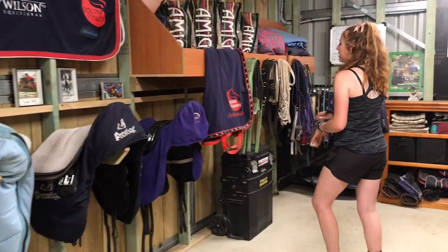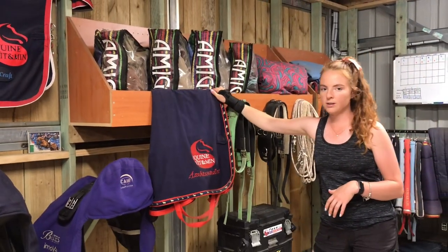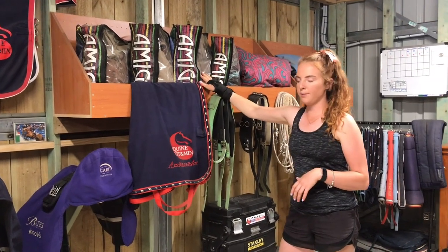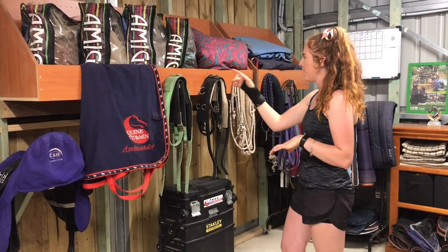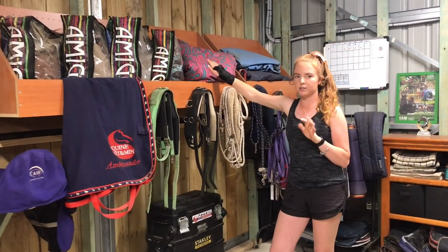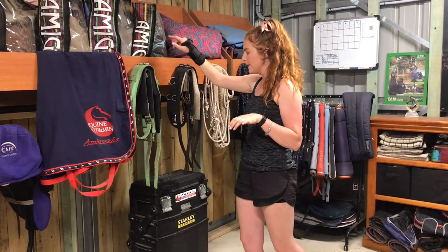And then coming along here, this is where I keep my heavy rugs. We love Horseware rugs, and I keep them all in their bags, which keeps them clean, and they're so much easier to store like that. So they've each got a Horseware heavy rug, and they go up there. And then here are my slightly lighter rugs, my 200 gram rugs, and then these are my heavier winter rugs.